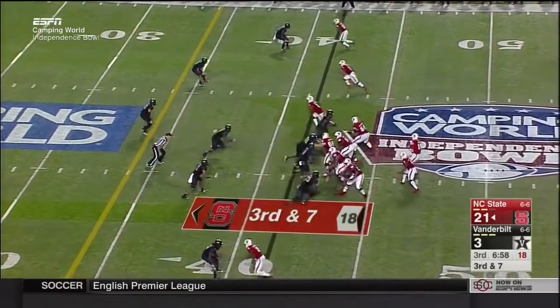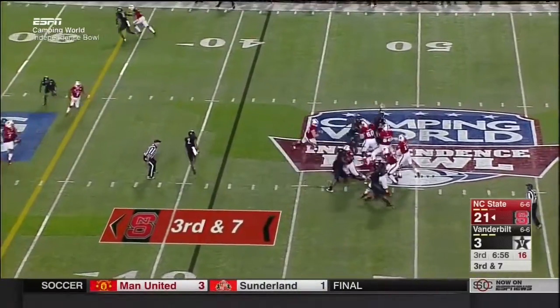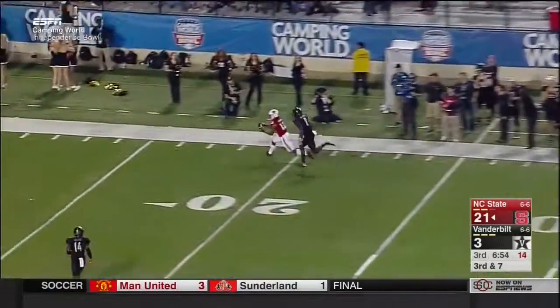There's so many good games leading up to those. You don't really get congested and bogged down just talking about that.